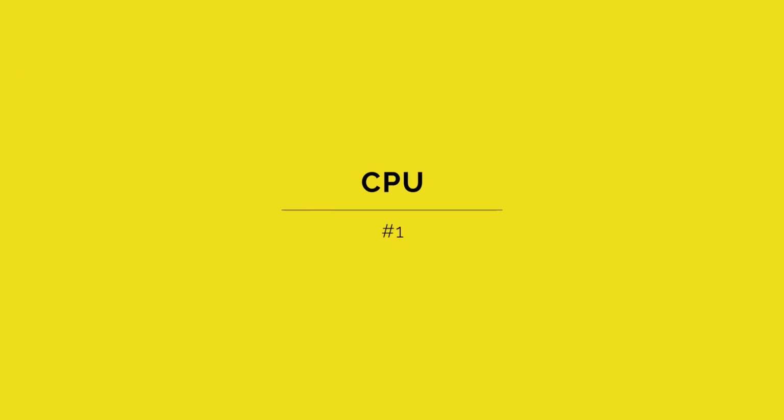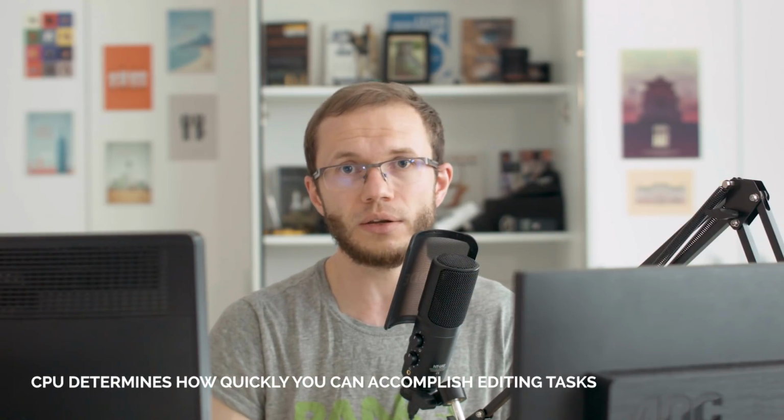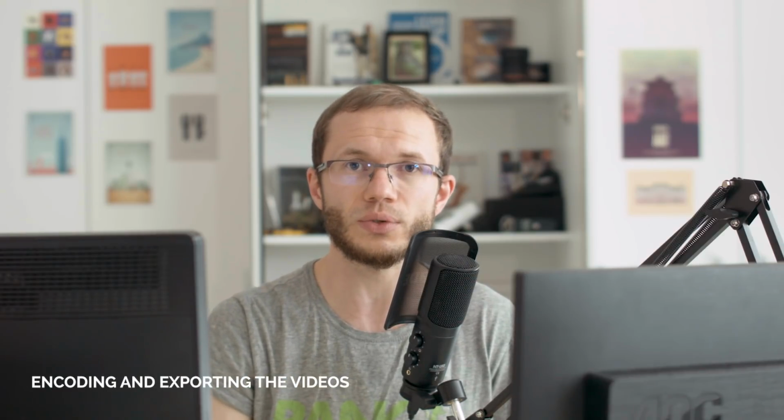So let's have a look at the most important factor we should focus on when building a PC for video editing. It's the CPU that determines how quickly you can accomplish editing tasks. The exception here is DaVinci Resolve, which depends pretty heavily on GPU computing power. So video editing software uses the CPU in two main ways. The first one is encoding and exporting videos, and the second one is generating video previews during the editing process.